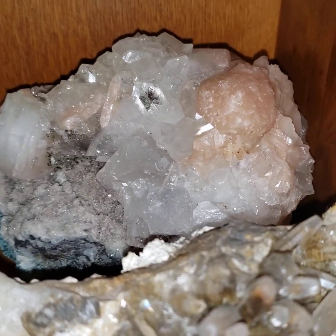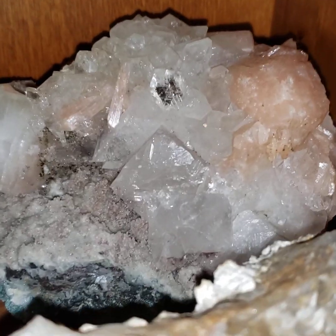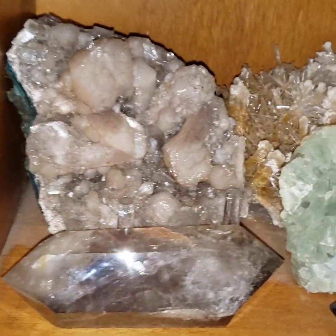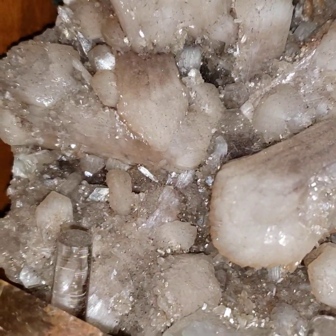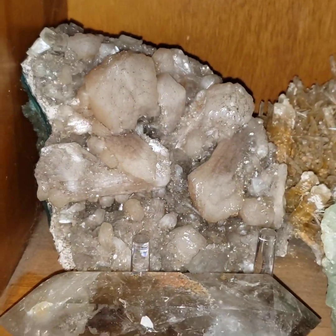Back here we have, again, an Indian zeolite. I think it has apophyllite and some other minerals. You can see the pretty pink colors throughout that one. Another apophyllite from India. They come in different colors. It's a zeolite. And this one has bow tie formation crystals on it. Sometimes they're like little bow ties.